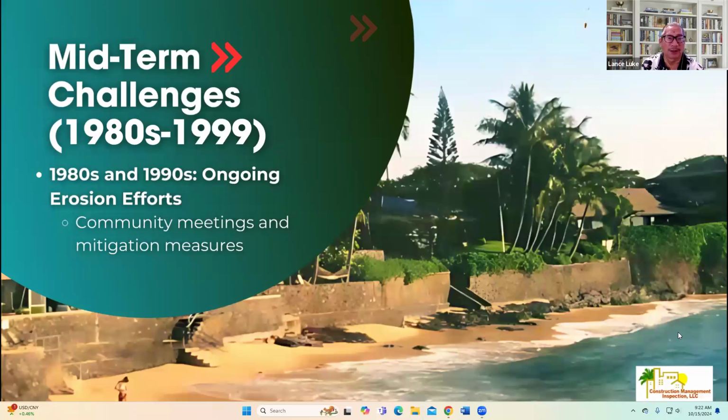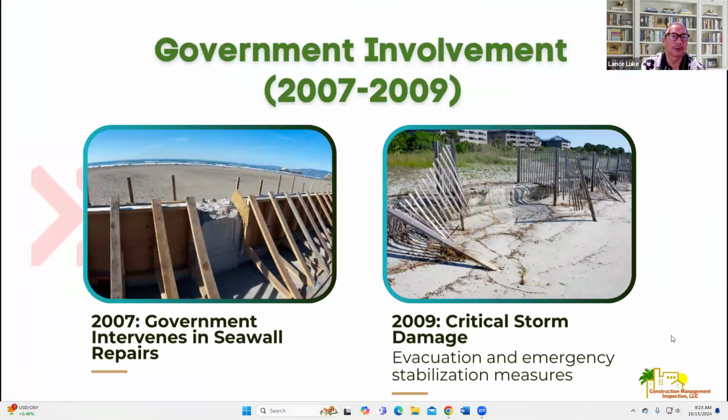So, in the 80s and 90s, there were a lot of community meetings and mitigation measures taken. The government got more involved and tried to see what can be done. So, in 2007 to 2009, and I'm just skipping over time, a lot of things happened during this time frame, but because of the webinar time factor, I can't be talking for 8 hours. So I'm trying to make everything fit in a 30-minute time frame. So here we go. Flash forward to 2007.